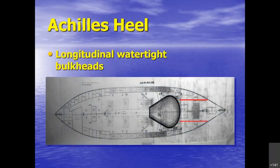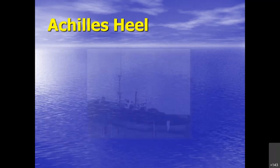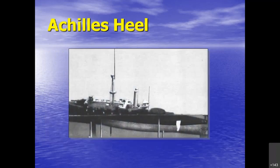And it had watertight bulkheads, but they were longitudinal instead of athwartships. They're sitting fore and aft. And the problem with that is if you get the main hull holed, then all that water stays on the one side. And rather than just sinking slowly, it'll capsize. Or has a tendency to capsize.